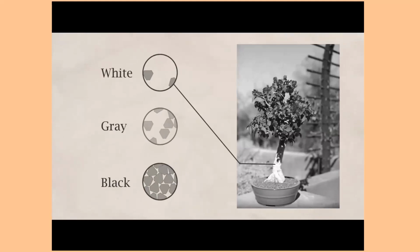When developing film that's been exposed in a camera, a chemical bath removes only the grains that have been changed by interaction with light. And the more grains that get removed from an area, the whiter that area will become. And the more grains that get left behind, the darker that part of the image will be.